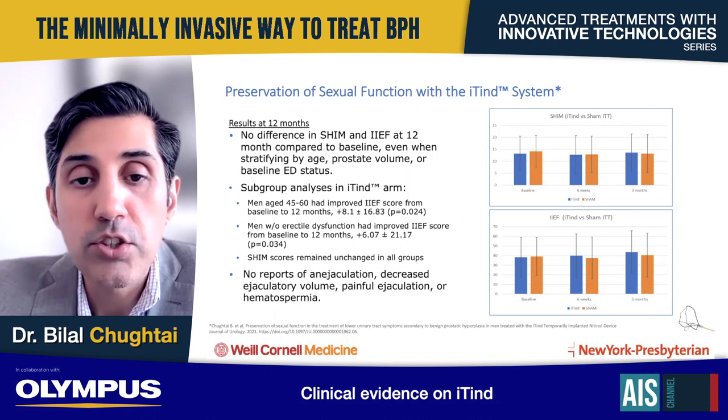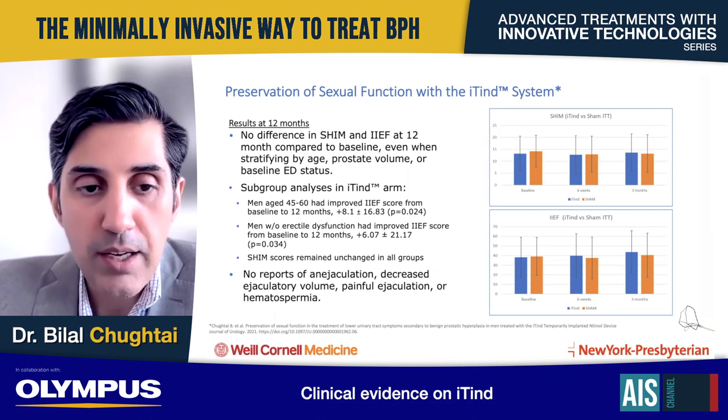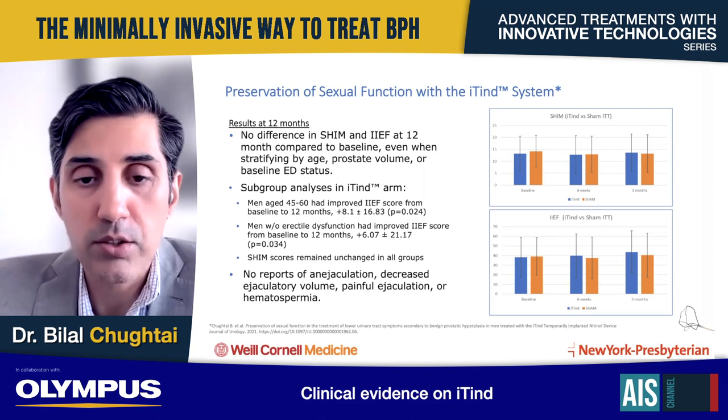SHIM scores were unchanged in all groups, and there were no reports of anejaculation, decreased ejaculatory volume, painful ejaculation, or hematospermia in the iTind group at all, therefore making it one of the procedures that are very good at preserving sexual function with little to no change.